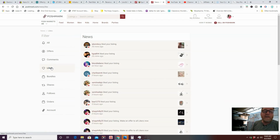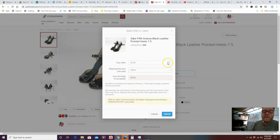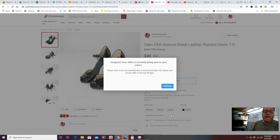Now, the more common thing are likes. A lot of people will go through here and they will like your items, like right here. Someone liked the Saks Fifth Avenue black leather pointed heels. So what I will do, I will come here, and honestly, I do this on my phone. It's faster, but you can do it on the desktop. I will send offers to likers. I'm going to give them 20% off and a discount on shipping. Submit it. And that now has gone to anyone who's liked these shoes in the past 90 days.